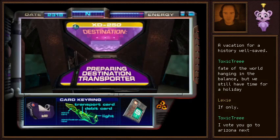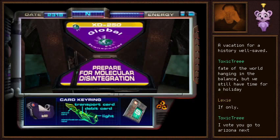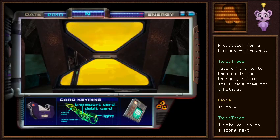Preparing destination transporter. Recording passengers organic substratum. Prepare for molecular disintegration.